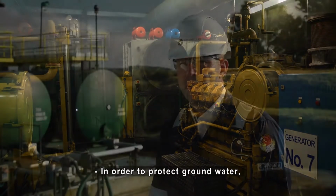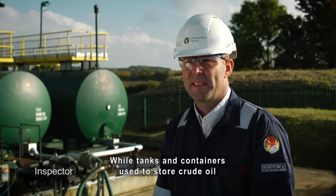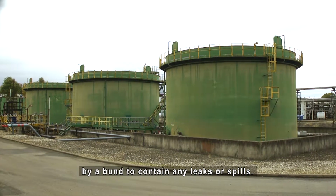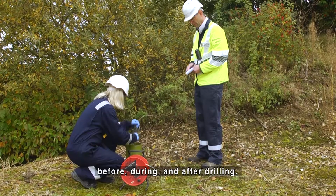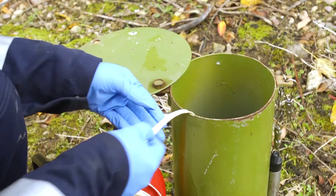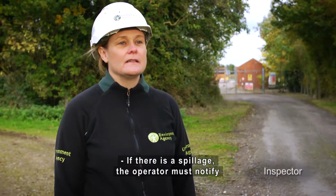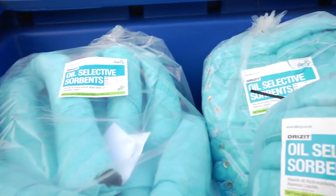In order to protect groundwater, we require an impermeable membrane to be installed on site before drilling takes place. All tanks and containers used to store crude oil, produced waters and chemicals are surrounded by a bund to contain any leaks or spills. We can also require operators to monitor groundwater quality before, during and after drilling. We check monitoring results to make sure there is no adverse impact on groundwater. If there is a spillage, the operator must notify the Environment Agency as required by the environmental permit. The operator must ensure the spill is cleared up and details recorded.